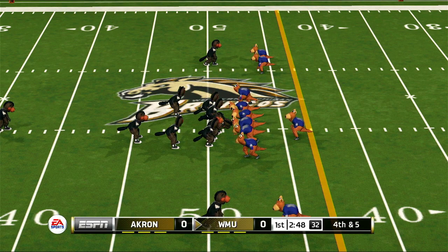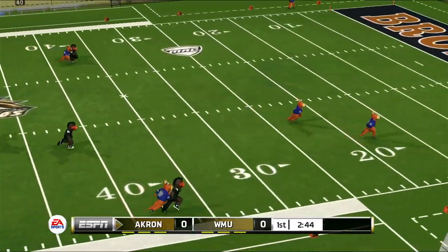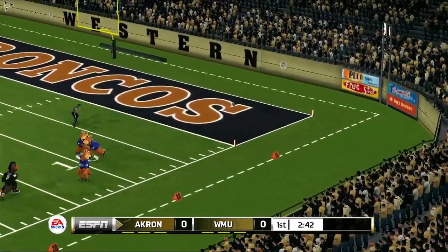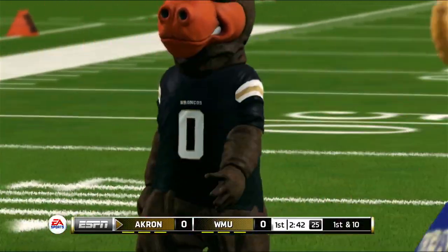This punt, if he gets it where he wants, can really change the field position in this football game. And this one is a beauty. And it goes into the end zone, down for a touchback.